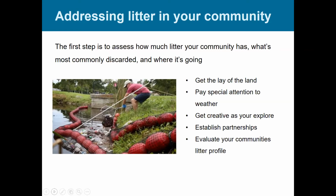So once you've assessed where your litter is coming from, you can think about a lot of different options for ways to manage it, whether it's a traditional group cleanup where you just go and pick up litter, or you can install an in-stream litter capture device, which is a really great tool for trying to manage a lot of litter with less resources.